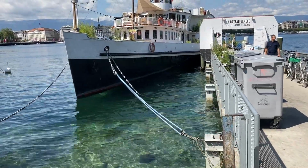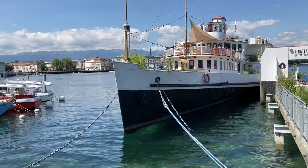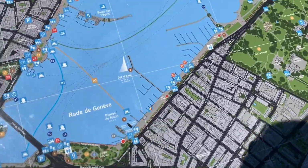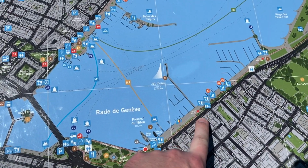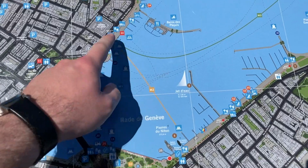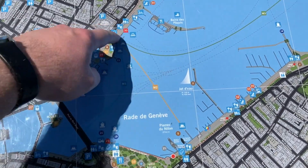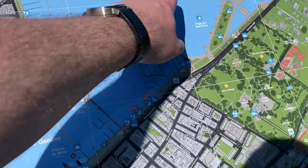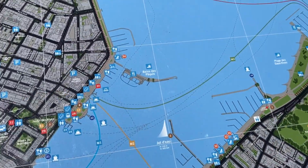Mario's Bar. Look at this. Really, really nice. Ah, look what I found. So this is perfect. So pretty much this is where we are right now. Apparently it's called M2. So this is the boat. So it goes like this and that. Okay, so basically they're just connecting both sides.